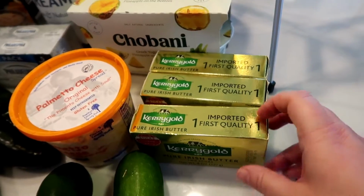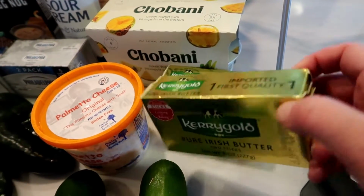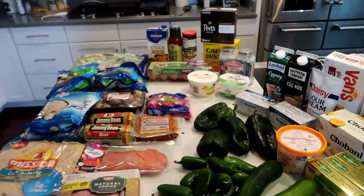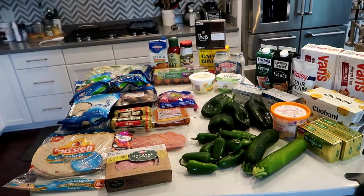I like that Walmart sells them in the stick, so if you're using them for baking, it's so much easier to measure. So I like to get those at Walmart. So I think that is everything. That's the Walmart haul, y'all. Let's get into meal planning.